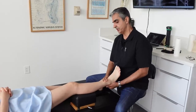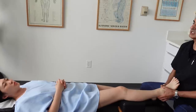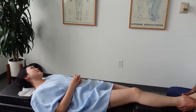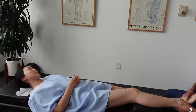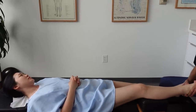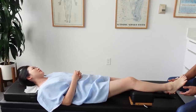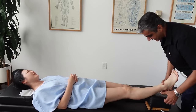So let's do lotion. We're going to work out some of the swelling and scar tissue. This is the periarticular swelling, swelling on the outside of the joint. She has an AS talus medial tilt right there. 5, 4, 3, 2, 1. 5, 4, 3, 2. She does like the AS talus medial tilt sound of the board. Gotcha.